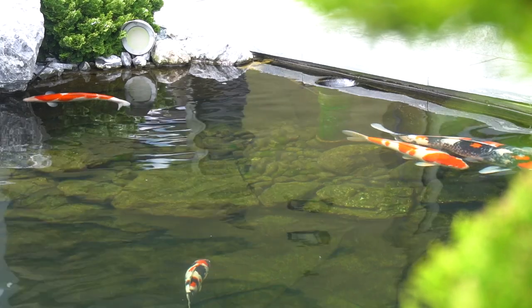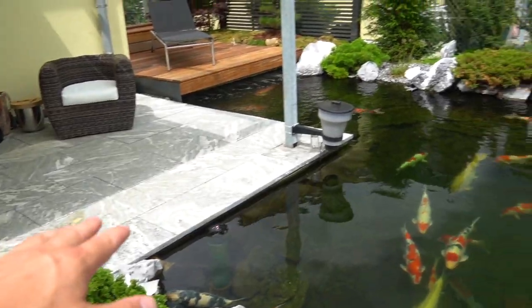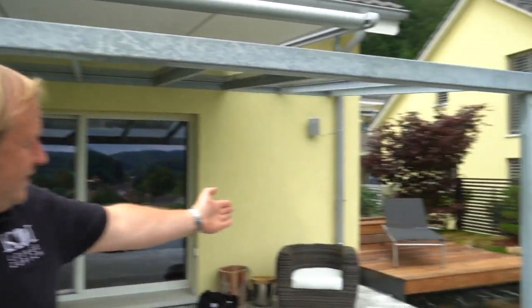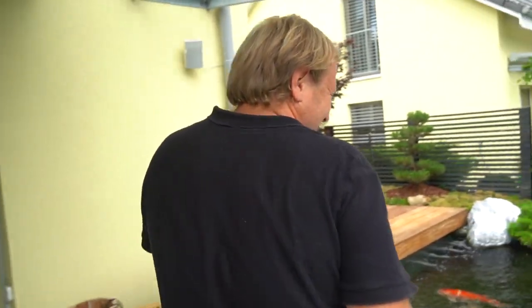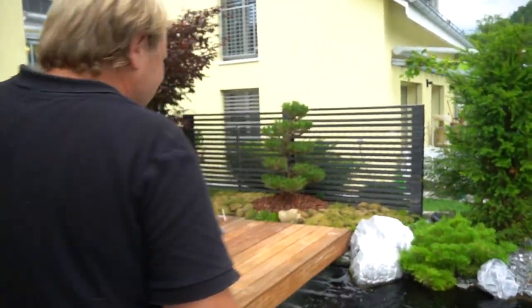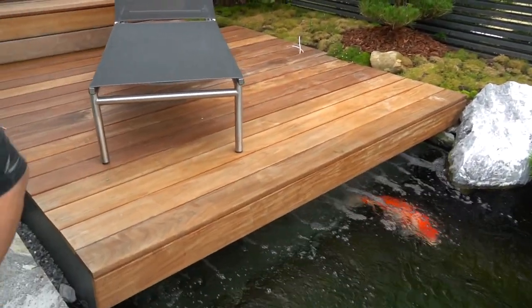We just spoke about the bottom drains, we got the skimmer over here. Where did you leave the filtration system? It's hidden, just around the corner. But it's not that finished, you know. No worries. I think the people at home will see that and they will probably love it. I just changed the wood, you know.